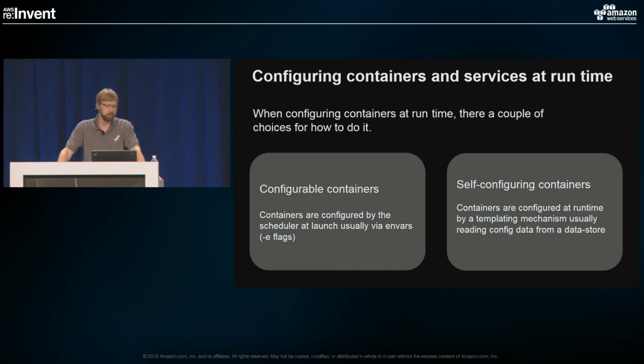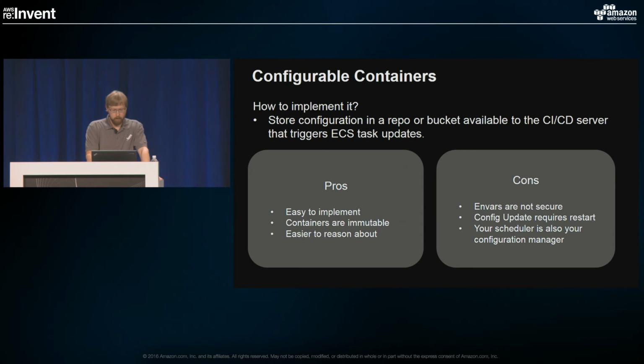The container comes up and it reads its secrets right out of paths that are linked to its namespace that we talked about. The most important message, I think, to come across from this is to be very deliberate about how you choose your use case here. On the one hand, configurable containers are really easy to implement. The containers are immutable. They're easy to think about. Local development's easy because you just inject all the configuration in the run command.